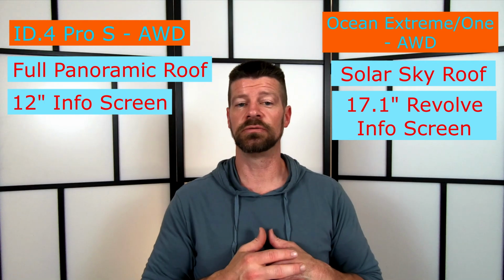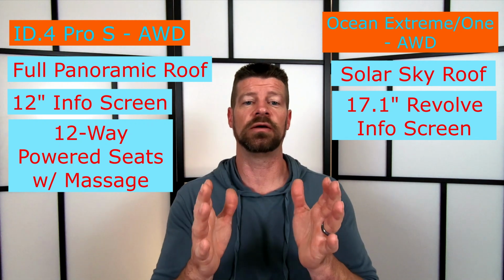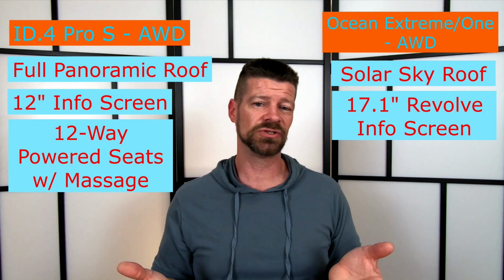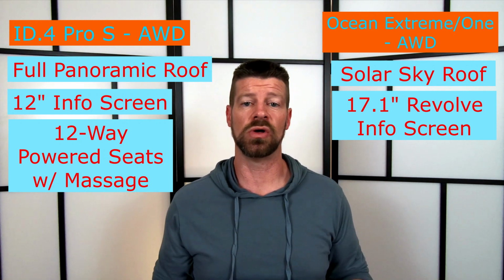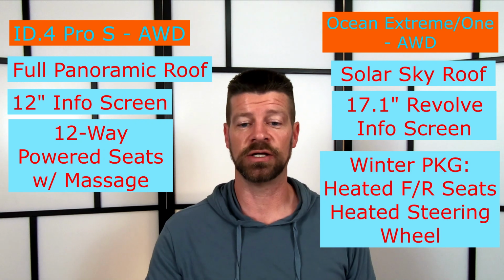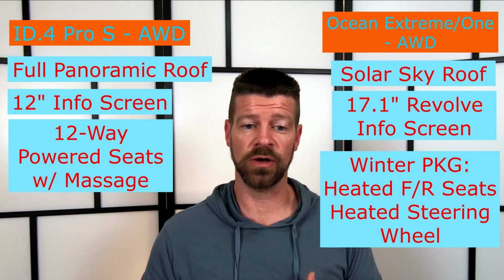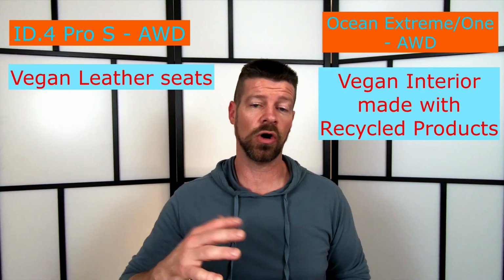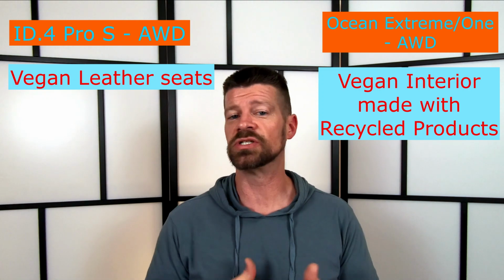The Pro S, you get upgraded to 12-way powered seats with massage. Now, I will tell you that that is amazing. I love the seats. The seats are really comfortable. I don't really use the massage feature, so it's not that big of a deal to me, but it is great, and some people love it, especially on long trips. Now, this is where the Extreme gets that winter package. It gets the heated front and rear seats and the heated steering wheel. The Pro S gets vegan leather seats. The Extreme and all of the Ocean line have a completely vegan interior with recycled products.